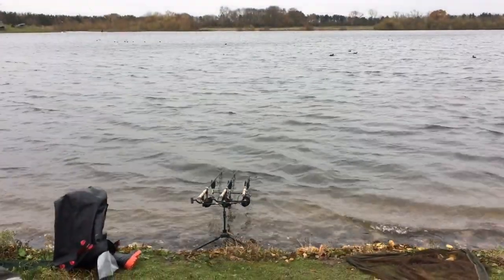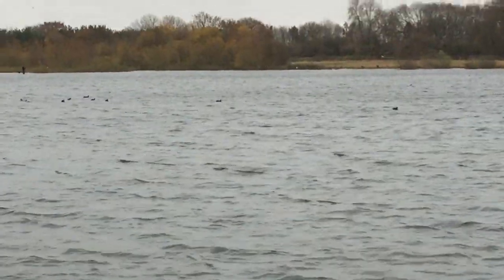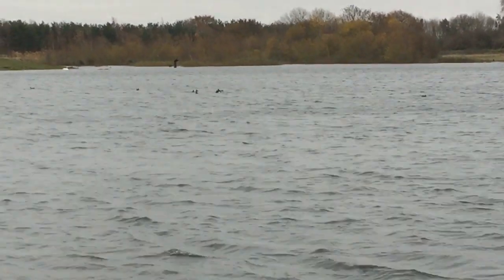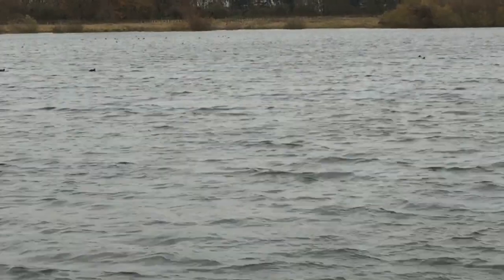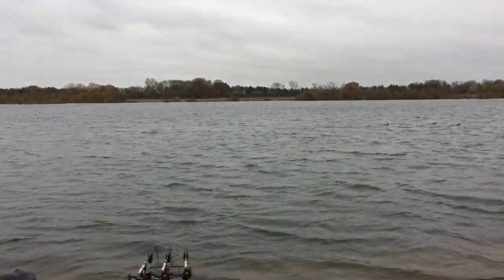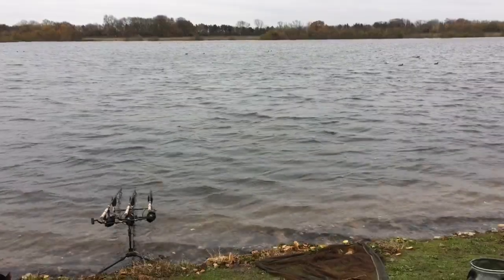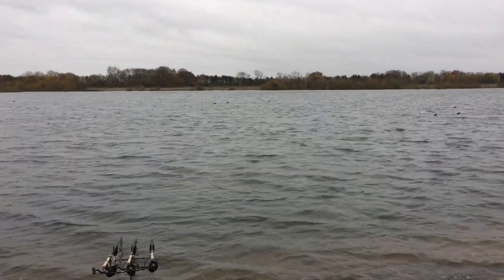It's a bit bleak out there now, absolutely chucking it down. Somebody out there, some brave or crazy soul, is spodding away, and it's chucking it down. It's not very nice out there, that's for sure. It's 2 PM now, and it's going to stay like this till about 7 o'clock tonight. So I'll struggle to get any filming done in this weather. Let's hope one of the rods goes rattling off when the rain stops. Fingers crossed.